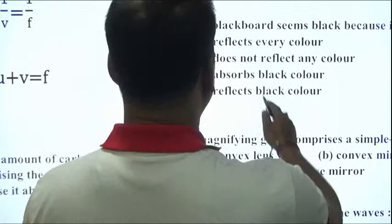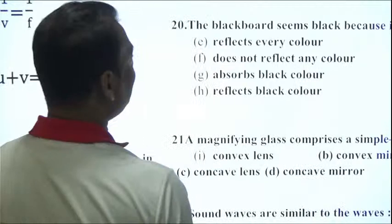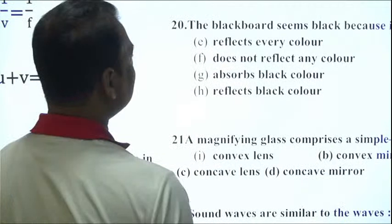The blackboard seems black because the options are A, B, C, D. Due to a mistake, it has been written E, F, G, H. Okay. So the blackboard seems black because it reflects every color, or does not reflect it.